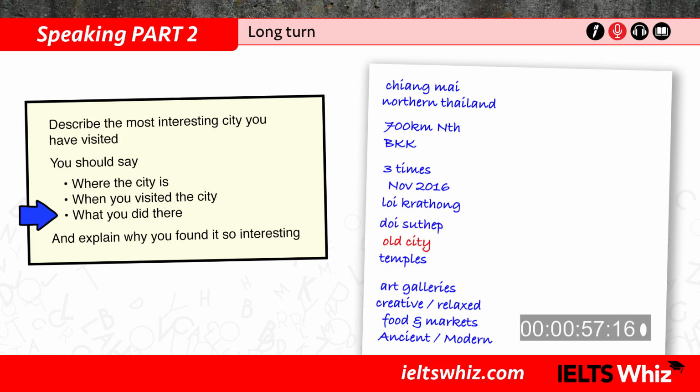The centre of Chiang Mai consists of an old city which is surrounded by some crumbling brick walls. Housed within the old city are a number of impressive temples, and I visited many of the most well-known ones. The old city was really interesting to me because there are a number of art galleries within the city walls, and many people are undertaking a variety of different creative projects.